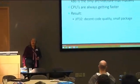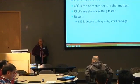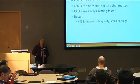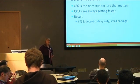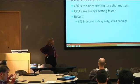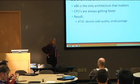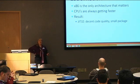So back in 1996, before I showed up at Microsoft, x86 was it. It was the only architecture that mattered. The CPU is always getting faster, so really focusing on code quality wasn't all that important. So what we have is a JIT that has decent code quality in a small package. And, you know, decent, not great.